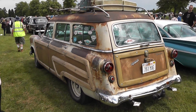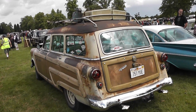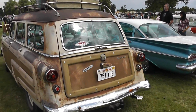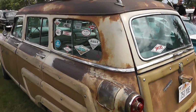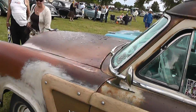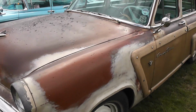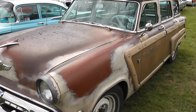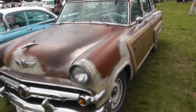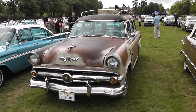totally bleached where it's been used all the time in the sun, taking people out surfing. And I think it'd be great, the owner's going to leave it in this condition, which I think is great, because if you restore it, it's then like any other restored one, whereas this one just standing there tells its story, which is terrific.